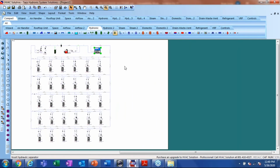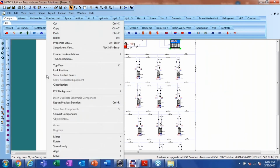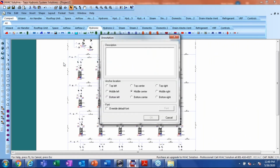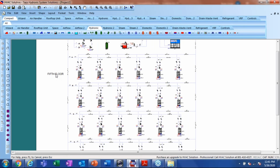Let's see. Well, right now, it didn't take that long. We have a pretty good hydronic design for our 5-story heat pump project, with a nice piping system and a lot of information associated with it. Matter of fact, if you want to get fancy, I right click and go to text annotations, and I can type in, how do you spell fifth? F-I-F-T-H, I think so. Sometimes us engineers and spelling aren't necessarily in the same category for properness, but nonetheless, you can. And then I can type in 5th floor right there.